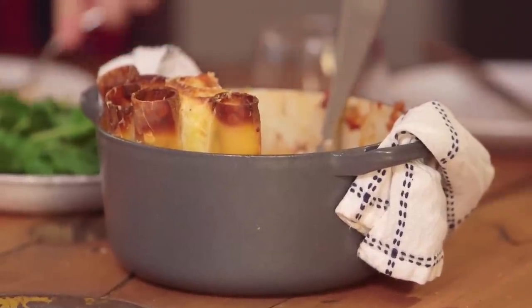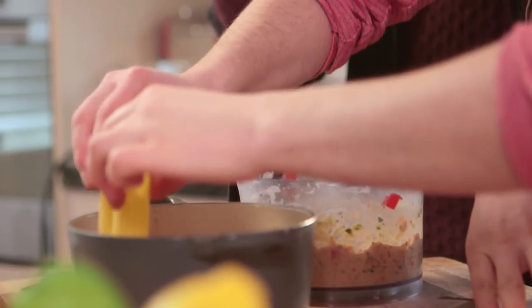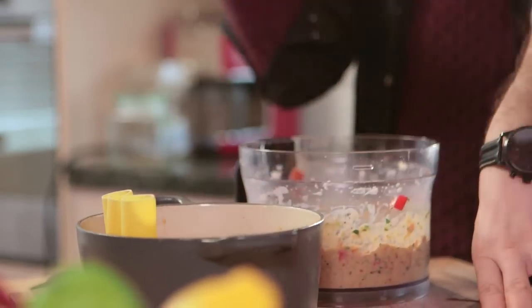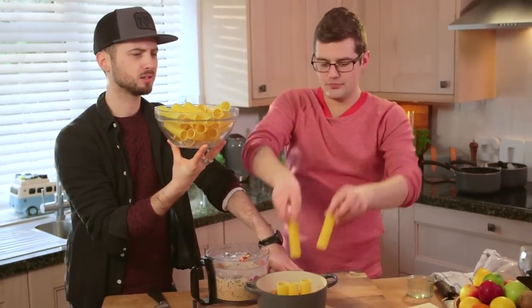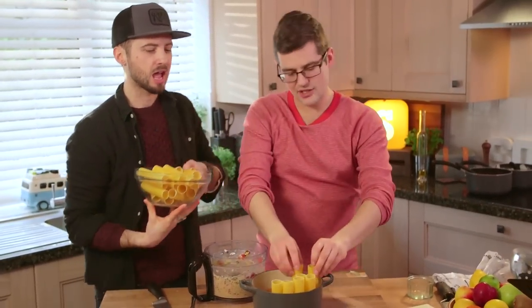To construct our dish, we're doing it a bit different. Traditionally, cannelloni would be filled and then laid flat and covered in sauce. We're standing ours up in our tomato sauce. Oh, how much pasta do you need? This is obviously for four of us, so we're going for just less than 400 grams.